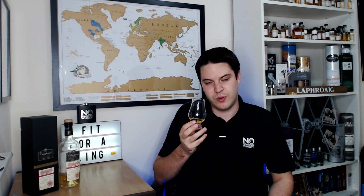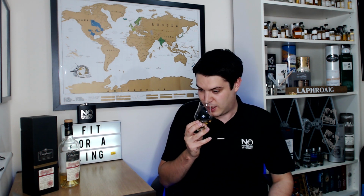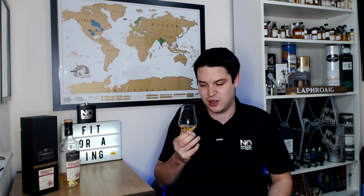Oh, it's got the most incredible nose on it. That rum finish is definitely coming through without a doubt. It's definitely fruity. It's on the lighter side of things. I've been covering a lot of peat recently. I've been really getting into my peated stuff, but this is not that at all. Light, fruity, generally just a nice, enjoyable nose. Let's try a bit.